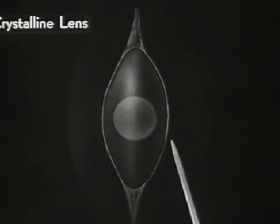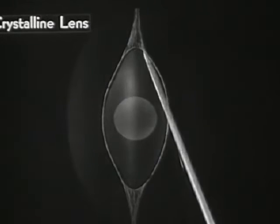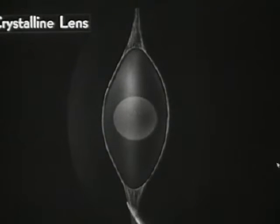And now let us look at this highly enlarged view of the lens itself. It has a soft, yielding body and is as transparent as glass. But it also has a firm, ball-shaped central core or nucleus. It is contained within a thin, elastic membrane and is suspended all around by a spoke-like arrangement of delicate threads or ligaments.